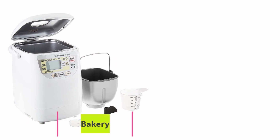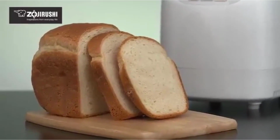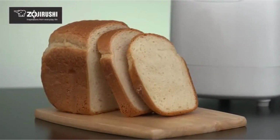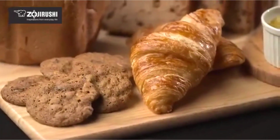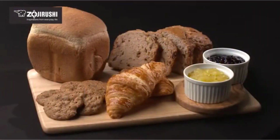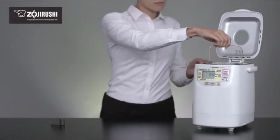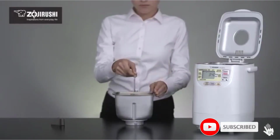Great for students, singles, couples, or anybody who only needs a sandwich or 2 worth of bread at a time. This slim machine produces 1-pound loaves and can fit in smaller spaces, yet it still has many of the features you'd find in top-quality full-size machines. Settings include basic bread, regular or firm, soft bread, French bread, bread dough, cookie/pasta dough, cake, jam, and quick baking.